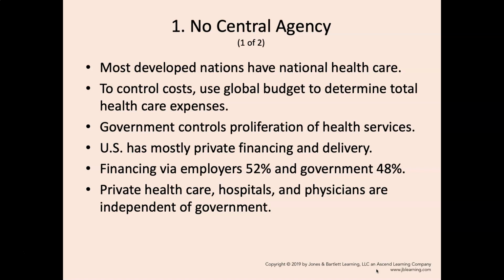Number 1, no central agency. Most developed nations have national health care of one form or another. To control costs, they use global budgets to determine total healthcare expenses. The government controls the proliferation of health services. Whereas the U.S. has mostly private financing and delivery.